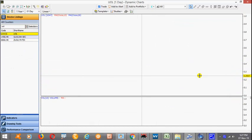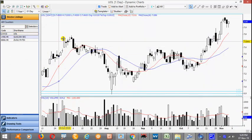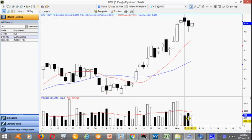UOL. After breaking this high, it is now experiencing a pullback with slightly lower volume. Look for a break above the high here of 8.05. This is a small dipper setup.